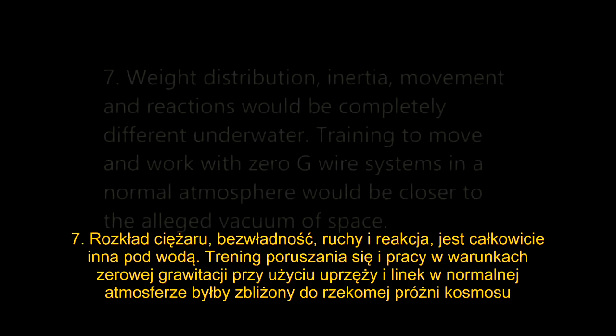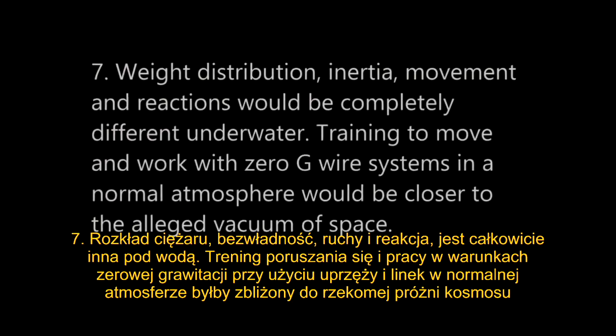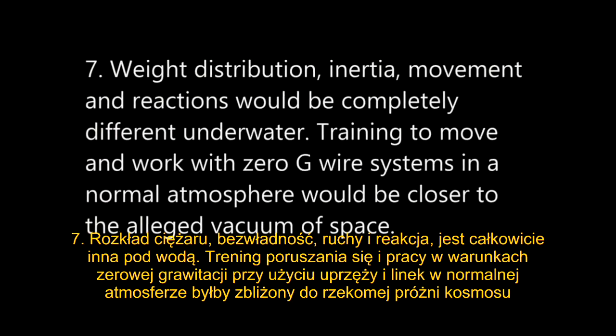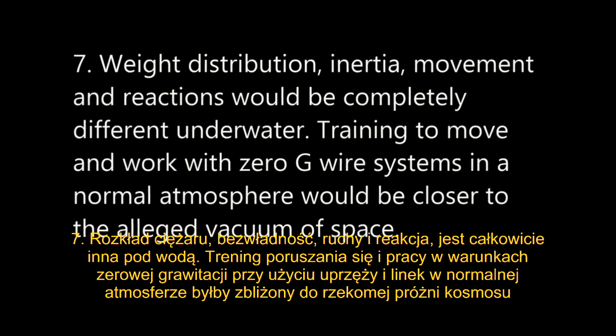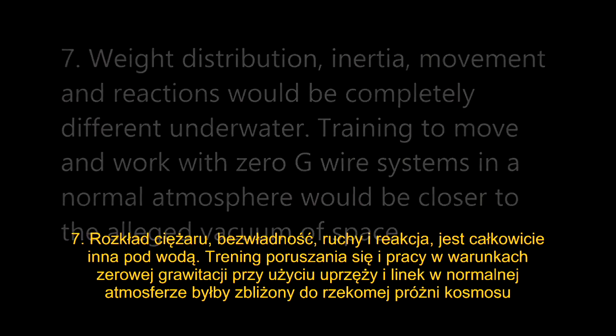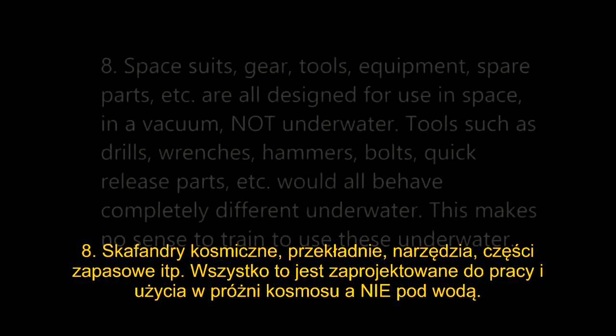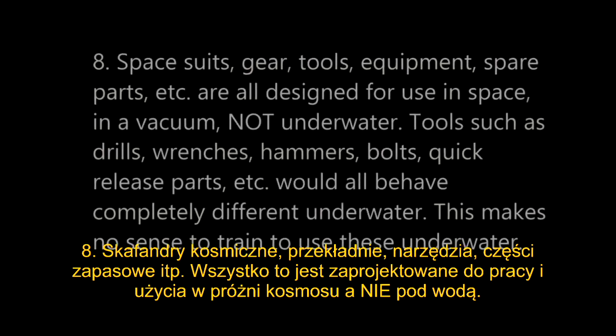Number 7, weight distribution, inertia, movement, and reactions would be completely different underwater. Training to move and work with zero-G wire systems in a normal atmosphere would be closer to the alleged vacuum of space.